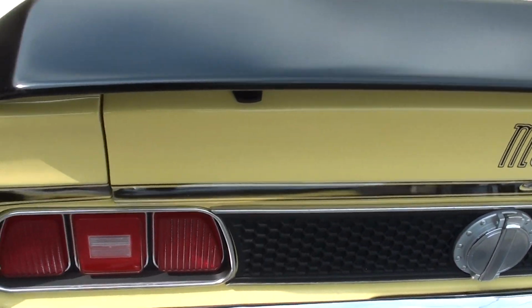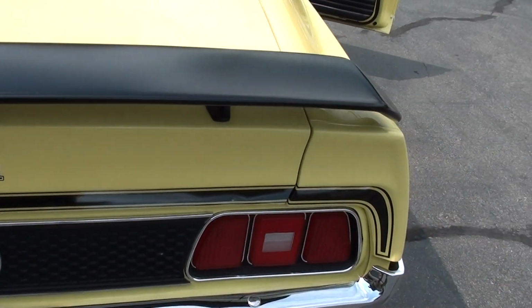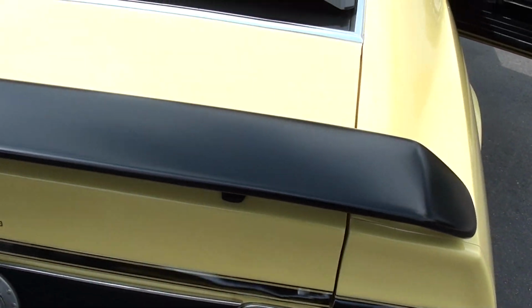Well, where'd Jordy go? Not real sure where he went. He's got the keys to open the trunk. Well, gotta open the trunk here, Putz. Oh, the wind might have done it.